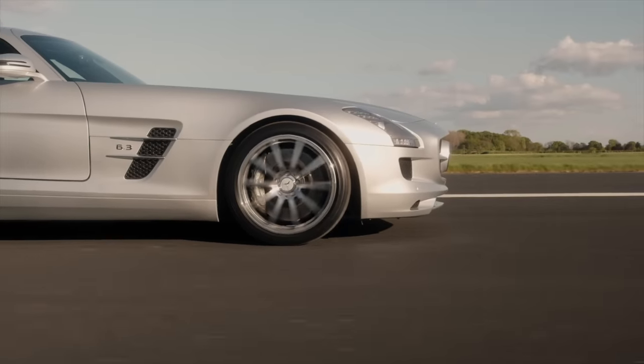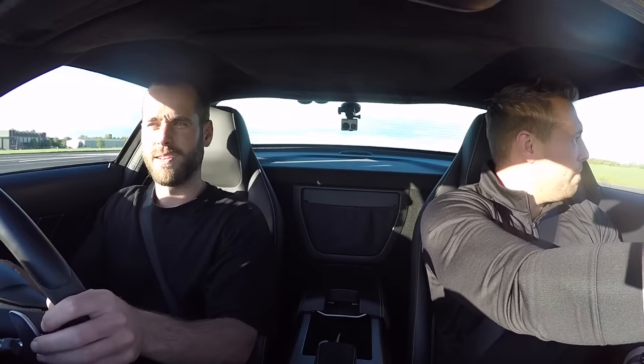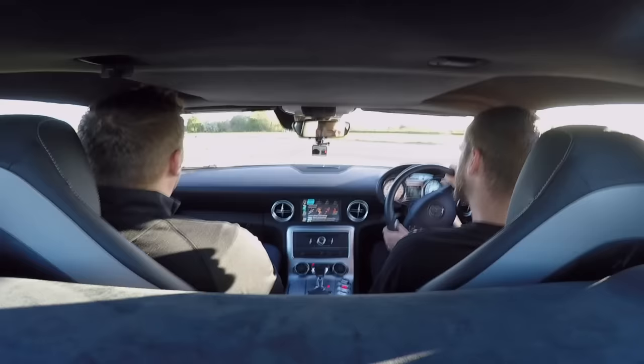It says 6.3 on the side, but it's not quite, is it? It's a bit of a lie, Dean. Let's see what we'll do, Tom. Let's go left up here. Go left, Dean. We're going to go around here. We're going to get a bit of turning through here, aren't we, Dean? We are. Just avoid the sign there, look. That's it.